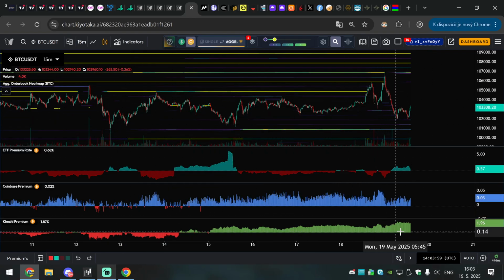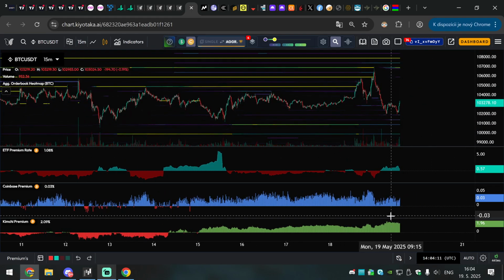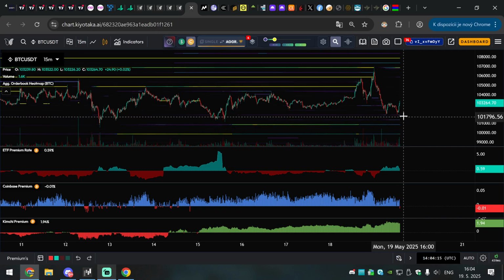Kimchi premium, people are still heavily long. Also in Korea, the premium is pretty high there. They were shorting here. So you are getting fuel from kimchi, from South Korean traders. In case you move to the downside, you will be destroying them. They are flipping into longs too late. You can see that on some streamers as well.